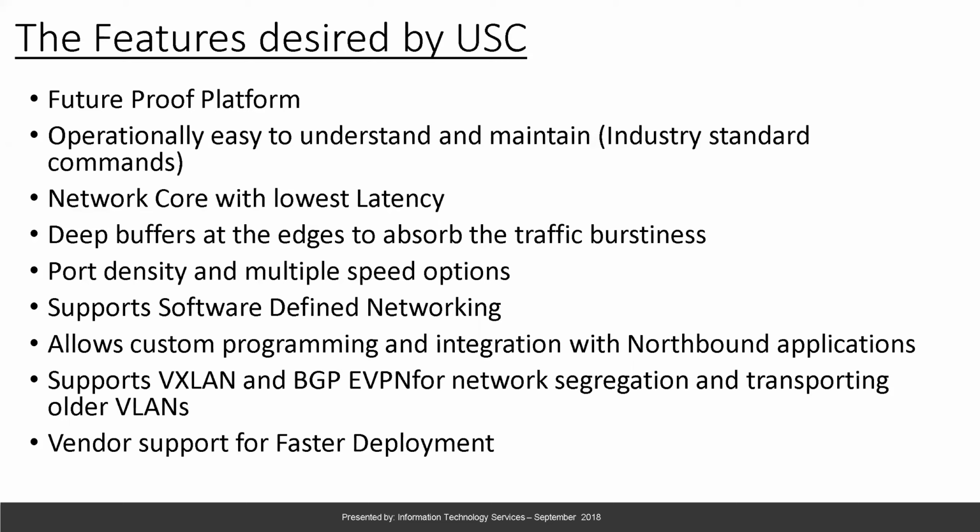In order to migrate from our legacy environment, and I'll show the diagrams later on, we have hundreds of thousands of VLANs which are stretched across 280 buildings. And operationally, it is a nightmare to manage them. While we do this transition, we need support for VXLAN so that we can transport our traditional VLANs on top of layer 3 using VXLAN. And we thought that maybe BGP EVPN is better for us in such a scenario. And vendor support for faster development.